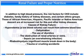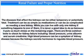diuretics, the obstruction of renal arteries or veins. Sepsis, an overwhelming infection, rhabdomyolysis, significant muscle breakdown in the body, trauma or crushing accidents. The diseases that affect the kidneys can be either temporary or potentially fatal. Treatment can be as simple as medications or can be as complicated as needing a new kidney.